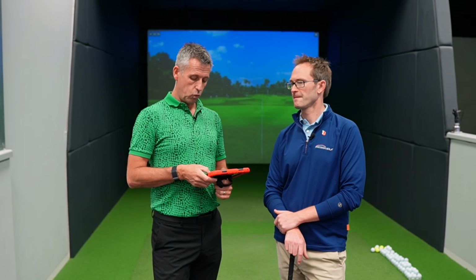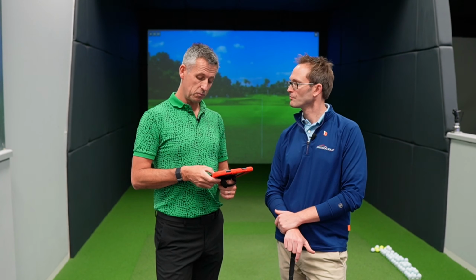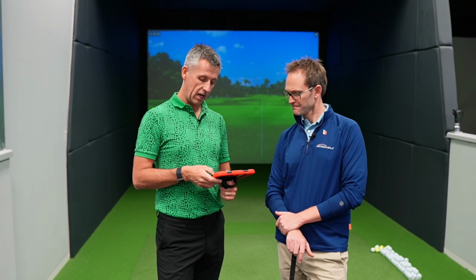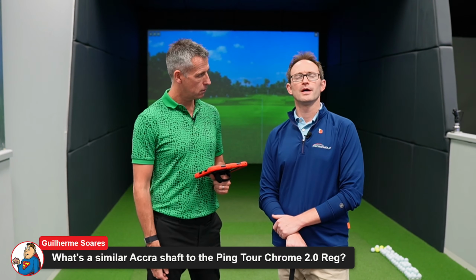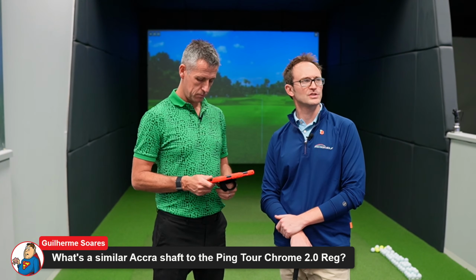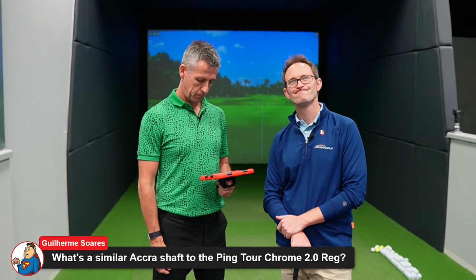I'm not going to have a go at pronouncing your first name, but Mr. or Mrs. Saws asks, what's a similar Accra shaft to the Ping Tour Chrome 2.0 regular? So they're kind of upper mid balance, fairly stable. I would say, let me think, Accra wise.